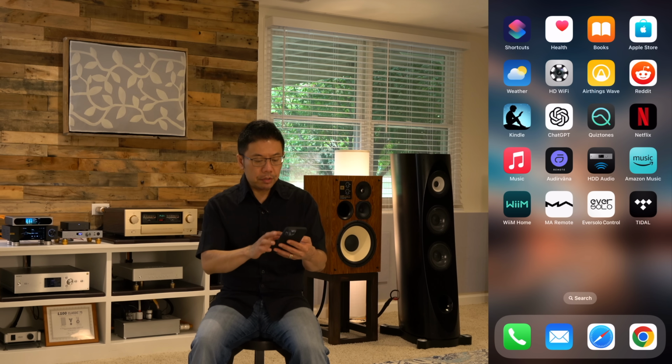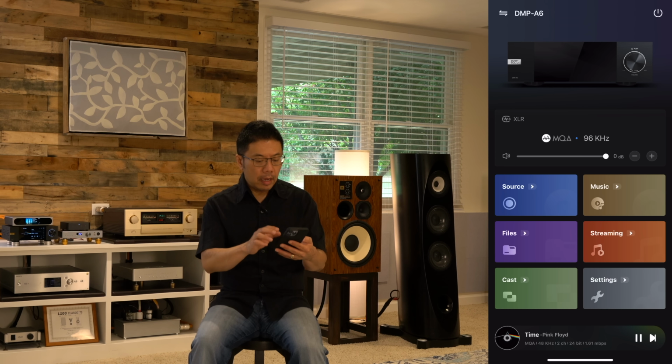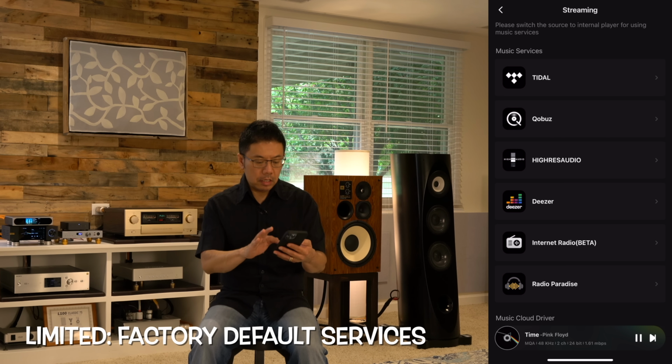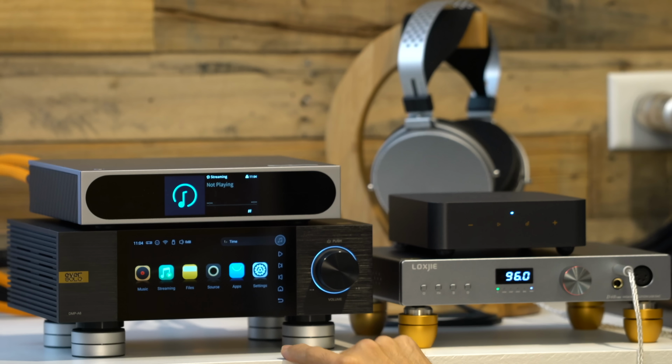And if you go to the EverSolo DMP-A6, it takes a little while, and then you go to streaming right here, and this one is also limited to these services. So those are the differences in app availability, native apps, features and functions combined. The WiiM Pro app is a much better app in user interface, usability and the features they are offering.